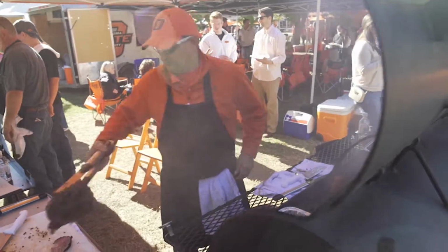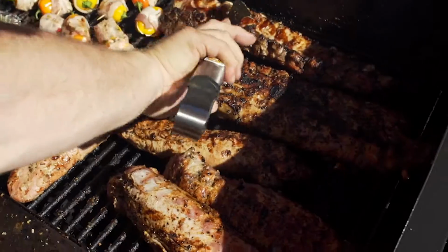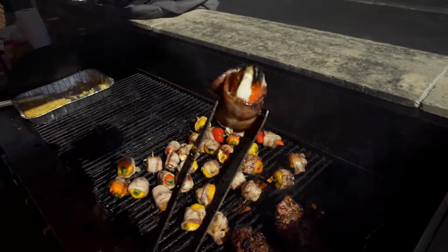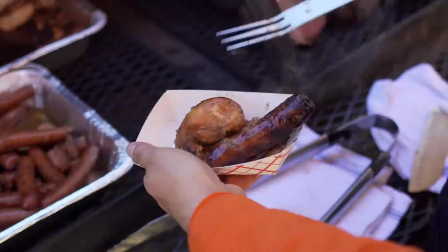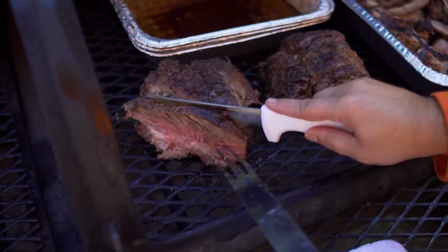Here we got our grills. We actually have two grills going. We got a cooker, and we have a flat top grill to grill whatever you want. This week, I think we got some beef tenderloin cooking, some ribs, chicken, bratwurst, sausage. Whatever you want, we got it on this grill. Each week, our cooker changes, so the pressure's on to beat the cooker from last week, which is why we call it the Pressure Cooker Tailgate over here.